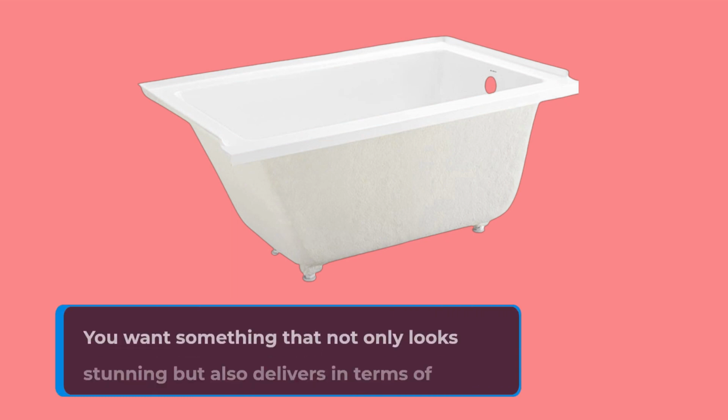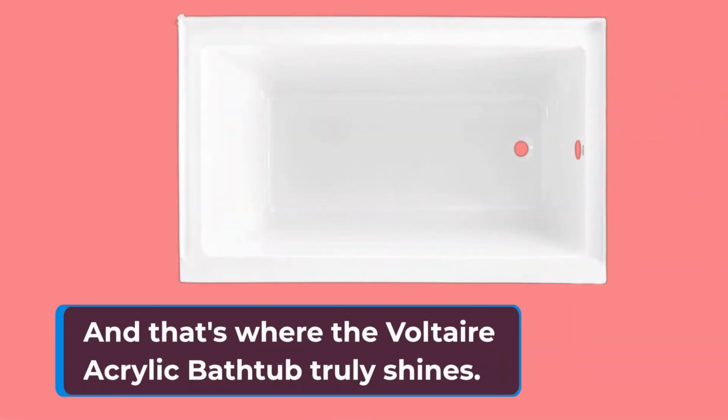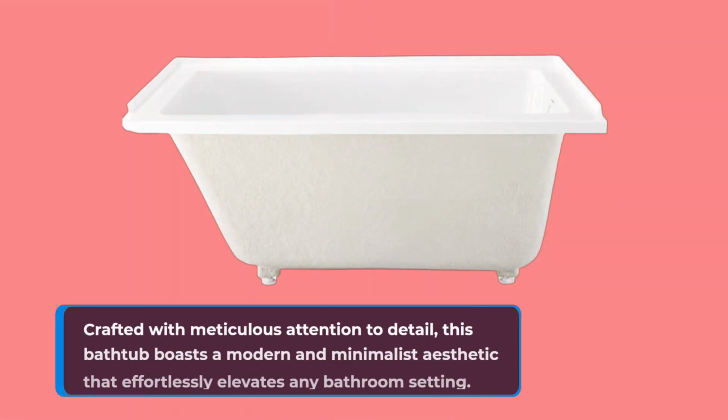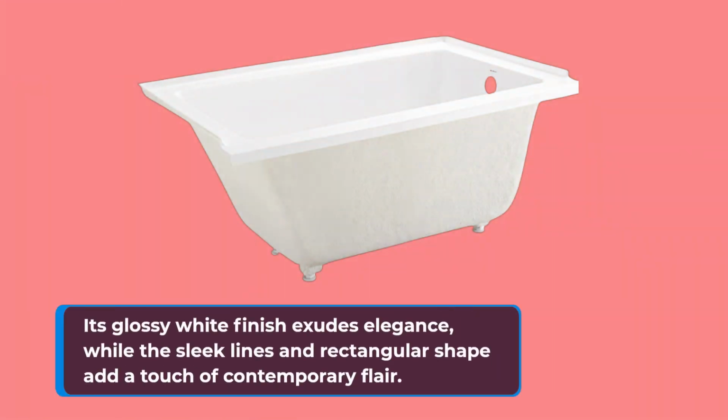You want something that not only looks stunning but also delivers in terms of durability, comfort, and functionality. And that's where the Voltaire acrylic bathtub truly shines. Let's start with the design. Crafted with meticulous attention to detail, this bathtub boasts a modern and minimalist aesthetic that effortlessly elevates any bathroom setting. Its glossy white finish exudes elegance, while the sleek lines and rectangular shape add a touch of contemporary flair.